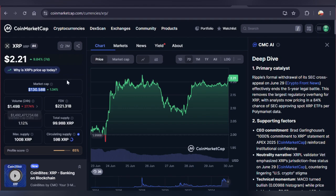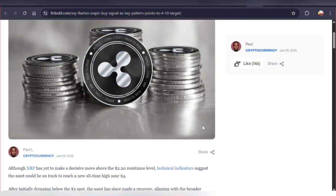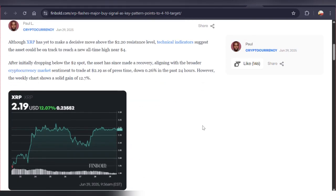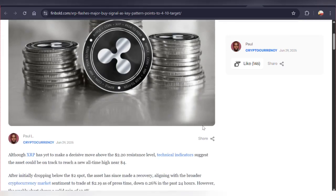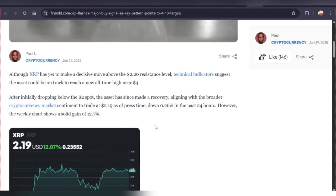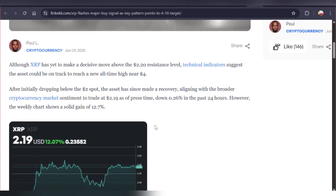Let's start with this interesting article from Fibbold that's got my attention in a major way. According to this analysis, XRP is flashing a major buy signal with a key pattern pointing to a $4.10 target. Now listen to this. Although XRP hasn't made that decisive move above the $2.20 resistance level yet, the technical indicators are absolutely screaming that this asset could be on track to reach a new all-time high near $4.